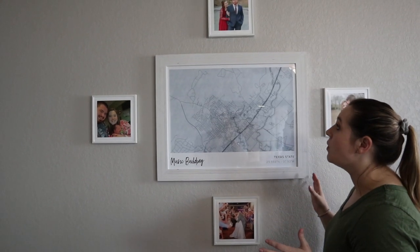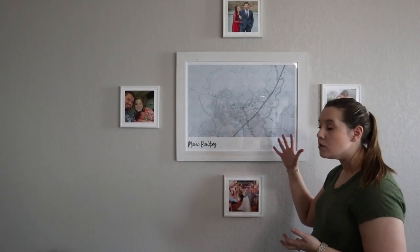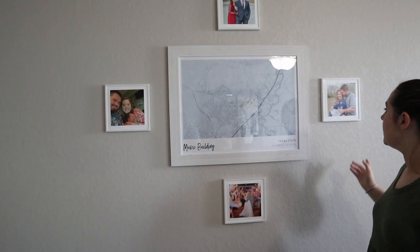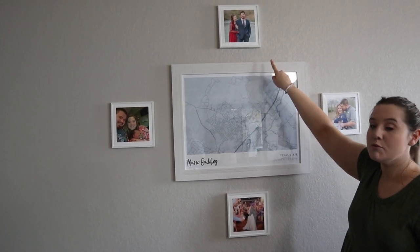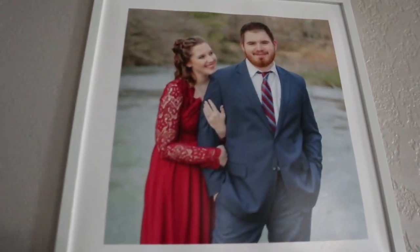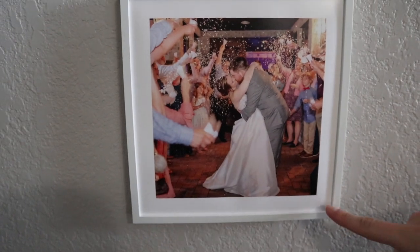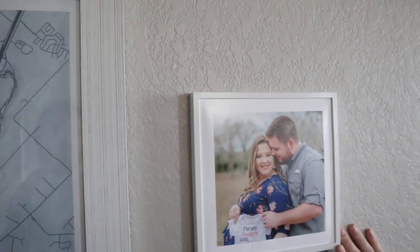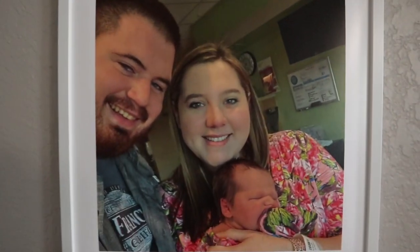The other reason that I love this wall is because I've also put around the area where we met, where our love story started, some pictures from our relationship. So up here we have our engagement pictures. One of my favorites. Down here is our wedding picture, one of my favorites. To the right is a maternity picture that we took before Avery was born. And to the left is right after Avery was born in the hospital.